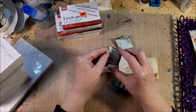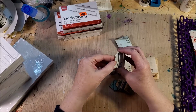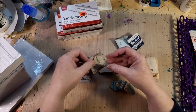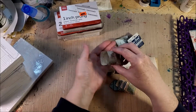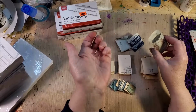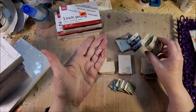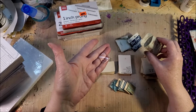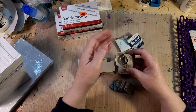But these little envelopes are just lovely. Oh, that one's stapled. We're not going to try to open that one. And they're different colors, and the watch faces are all different shapes. I can see putting a dried flower under that and seeing how it magnifies everything.